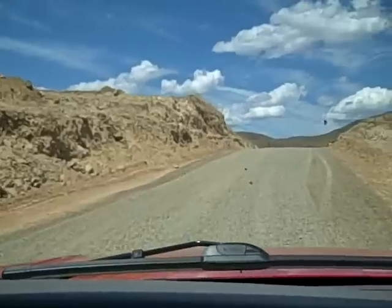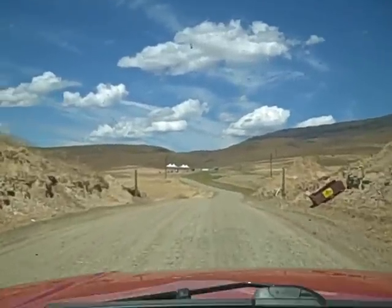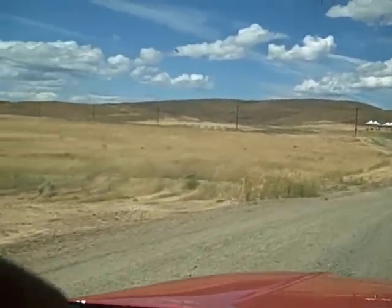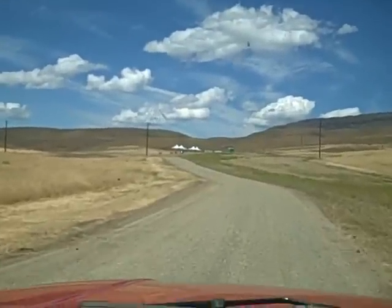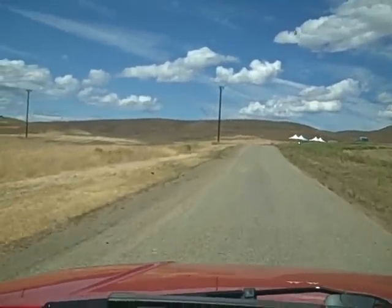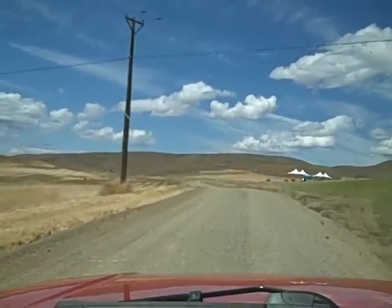Now, parking for Thunder Swamp will be on the left-hand side. As we crest the hill here, you'll see a large area for parking. You see the tents up in the distance. Those are the tents for the beer garden that are set up. Obviously, we won't be parking in the tall grass here. When we get up to the area that has been mowed, just past these power poles, you'll see plenty of parking for everybody here at Thunder Swamp.